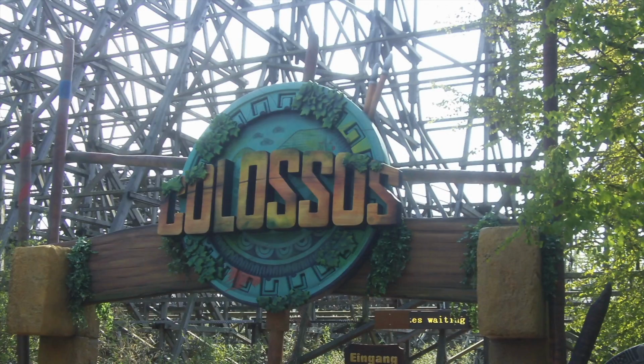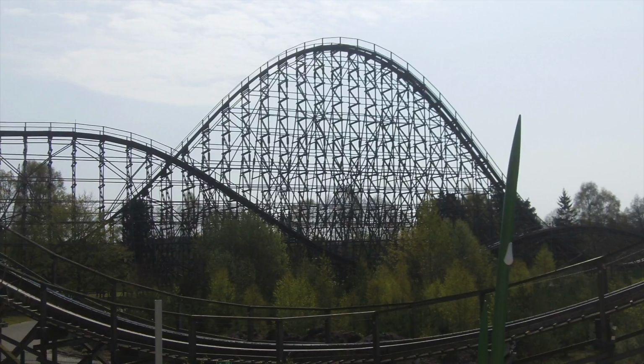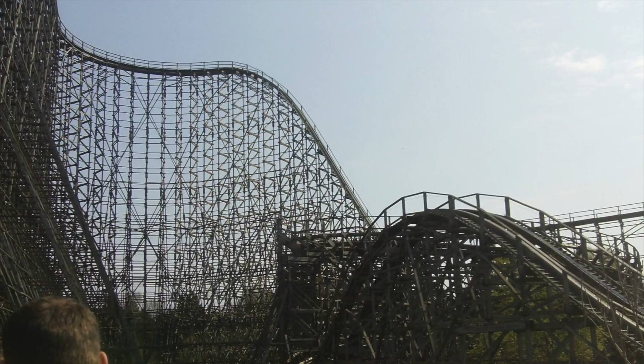And then we have Colossus, the Intamin prefabricated wooden roller coaster with an incredible drop, loads of airtime, really painful and uncomfortable helix, but other than that, that small part of the ride, it's a great ride.